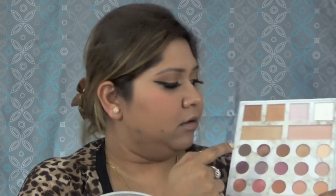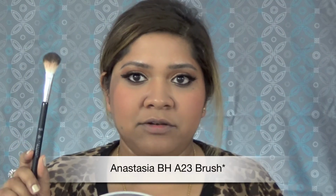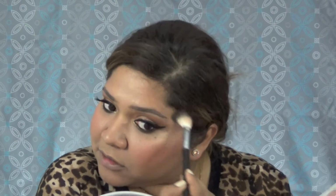Wanted to go back into the Carli Bybel palette and then use some of the highlighter shades there. I think I'm going to go in with that shade right there and then that one right there. I'll mix the two. So I'm going to use my Anastasia A23 blush brush to apply highlight. And I'm going to go in with the light gold shade first. Ooh, fancy. Do you see that? Oh, that's very nice. I'm gonna layer that shade, this shade right there as well, just on top, because we want to look like a bronzed goddess today.